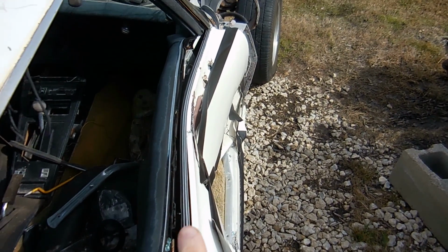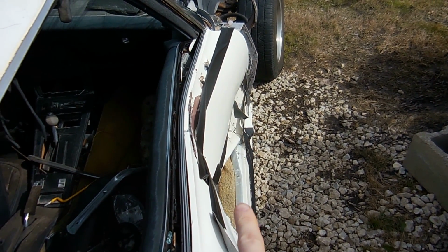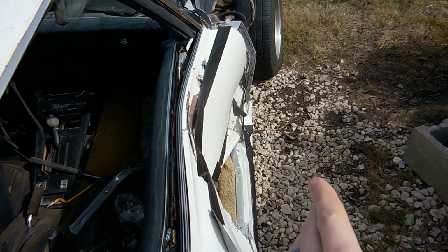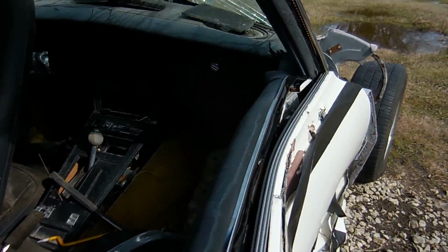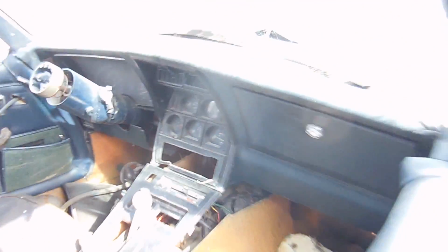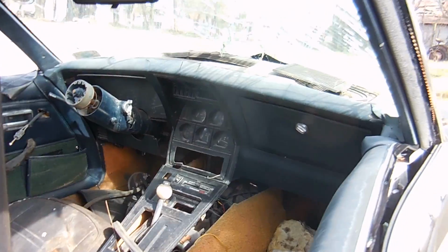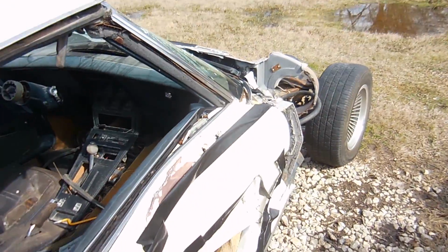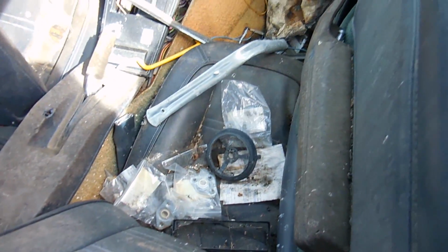Right here is the frame, right there. That's the birdcage on top of the frame, but that's what you're seeing right there. And this door is literally pushed 5-6 inches in. The dash has a U to it. I don't know if it was broken before, but it's definitely U-shaped now, just because all this south side got pushed in. I really hope nobody was in this seat when it happened, because you can see the door panel is over the seat.